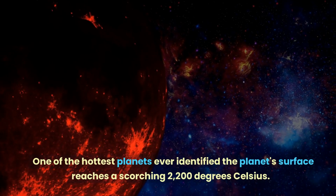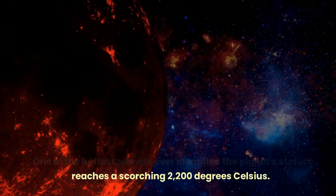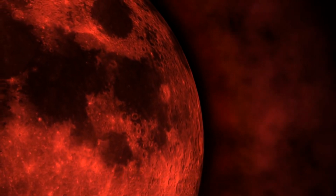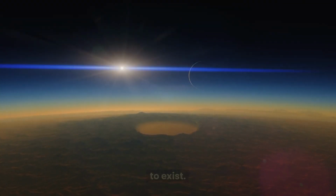One of the hottest planets ever identified, the planet's surface reaches a scorching 2,200 degrees Celsius. It has a highly peculiar atmosphere with a higher carbon-to-oxygen ratio. It is one of the few planets with such an atmosphere that is known to exist.